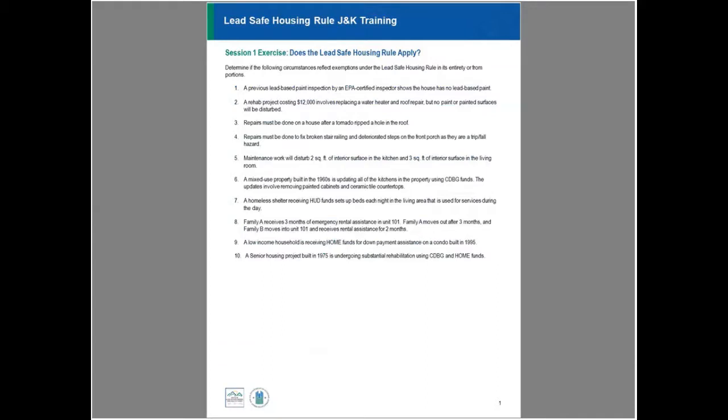Let's go back to our questions. All right, so number 2 was exempt, and if you want to go back and look at additional information, you would look at interpretive guidance J10. So number 3, repairs must be done on a house after a tornado ripped a hole in the roof. Well, the answer to this one is also exempt. So it's exempt as per 34115A9 because it's an immediate danger, and so this is an emergency type of repair that needs to be fixed. So because the property needs to be protected from future structural damage, it is exempt. It's also exempt if there's imminent danger to human life, which is pretty likely since there's a big hole in the roof. So number 3 is exempt, emergency repair.